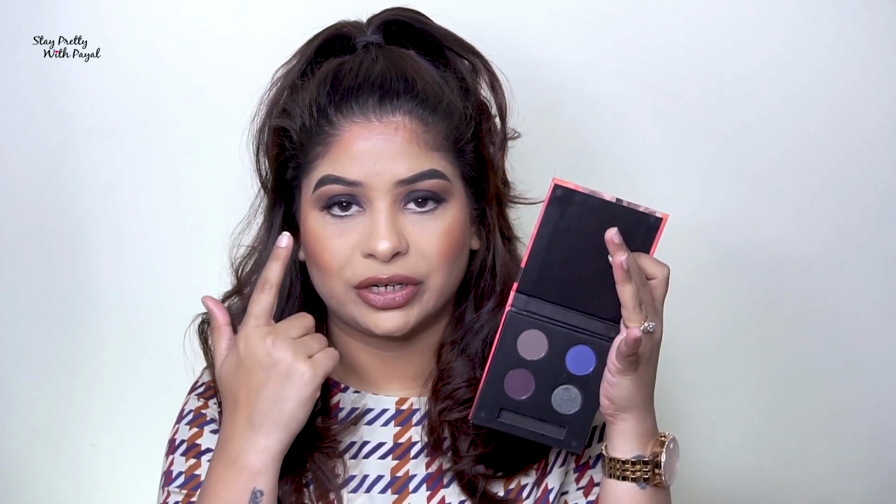Now the product which was okay for me was the Sugar eyeshadow palette. I like the consistency and there was not much fall-out, but how the color looks in the pan does not reflect onto my eyelid, which I'm a little bit disappointed about. But apart from that, the blendability and everything was really nice, which has actually impressed me a little bit.